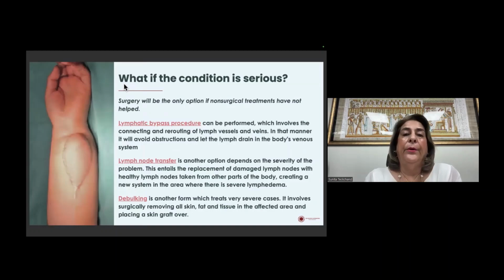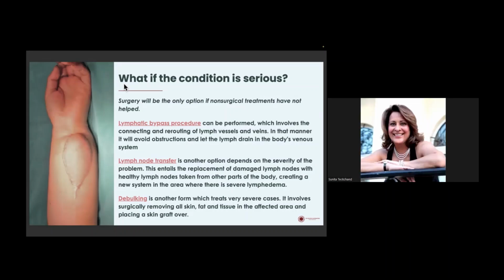So normally in traditional medicine with doctors, surgery will be the only option if non-surgical treatments have not helped. So a lymphatic bypass procedure can be done, which involves connecting and rerouting the lymph vessels and veins. In this manner, it will avoid obstruction and let the lymph drain into the body's venous system. Lymph node transfer is another form, and this depends on the severity of the problem. Debulking is another form which treats severe cases. Now, this is quite drastic: removing fat and tissue in the affected area and placing a skin graft over it. So this is when the condition is absolutely severe.